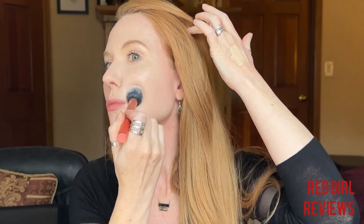Okay, so I'm going in with a second layer just to see how much coverage I can get out of this. As you saw, the very first application was very thin, very skin-like, not a whole lot of coverage, which, you know, sometimes that's what you're going for. So this is the side with nothing on, and this is the side that has 2 layers with a brush.